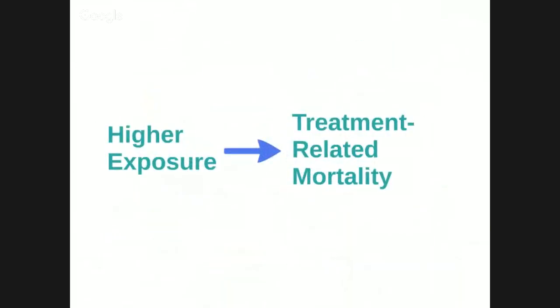In the adult population, we've found a very nice relationship with high exposure, in terms of AUC. So if your AUC is higher, you're more likely to have treatment-related mortality. We've known this in the adult population for some time, but that information for some reason hasn't really translated into the pediatric population. So when we started this study, our goal was to ask: what is the relationship between drug exposure and treatment-related mortality in our children? And can we refine the range of exposure that we should be giving them to prevent toxicity, essentially?